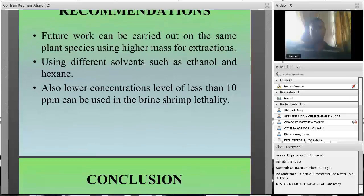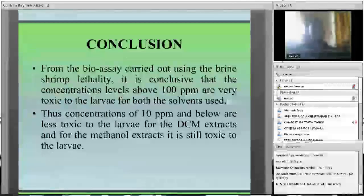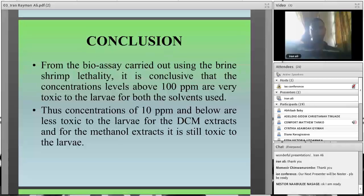For the methanol extracts, only one brine shrimp survived at concentration 10 ppm for the pod, stem, and leaves. This may be due to the fact that methanol was used to extract the polar constituents, which are more toxic to the larvae compared to the dichloromethane extract. At concentration 10 ppm for all the plant parts, there were more survivors, thus the non-polar constituents are less toxic at concentrations of 10 ppm and below.